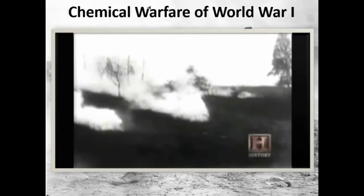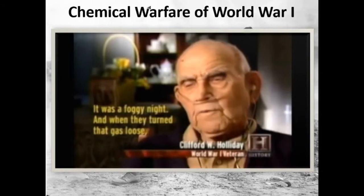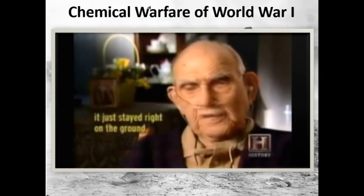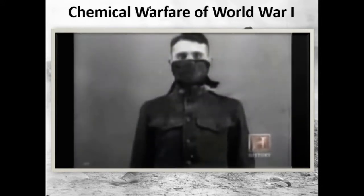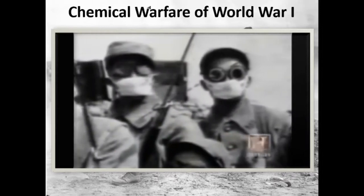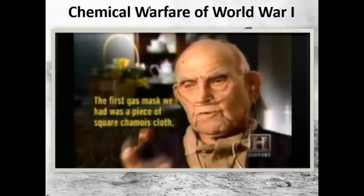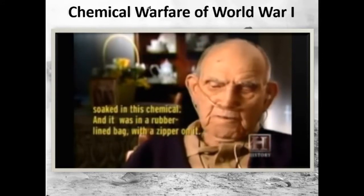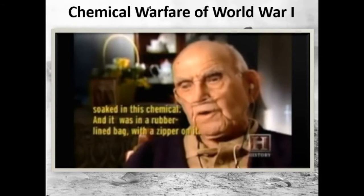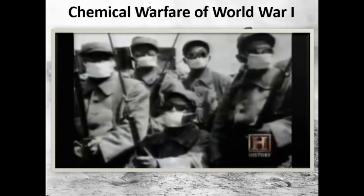Clifford Holliday remembers the first time he was gassed during a battle. It was a foggy night, and when they turned that gas loose, it just stayed right on the ground. But by 1916, Holliday and his comrades were now equipped, however poorly, to counter the effects of the creeping gas cloud. The first gas mask we had was a piece of square chamois cloth soaked in this chemical, and it was in a rubber-lined bag with a zipper on it, and when you were into that, you just hang it over your nose. Ammonia and other chemicals in the cloth neutralized the acid passing through.